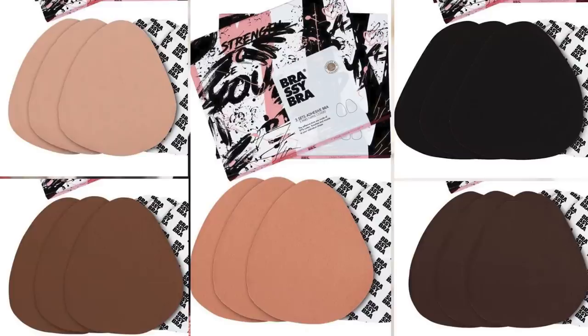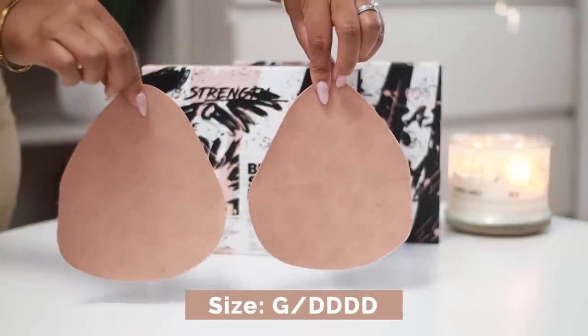So that's why these Brassy bras have been my saving grace. Now, these come in 5 different shades to match your complexion, and I did get mine in the color caramel or caramel. Which way do you say? Do you say caramel? Do you say caramel? Let me know in the comment box down below.